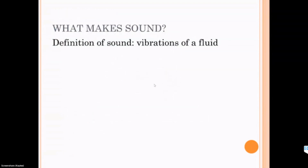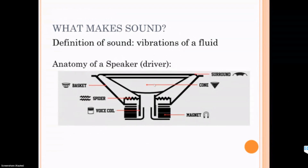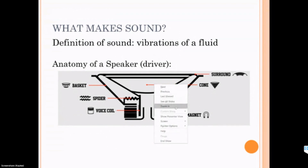Okay. So, what is sound? Well, sound at its fundamental is nothing more than a vibration in a fluid. Air, in engineering and in science, is considered a fluid. So, how do you make vibrations in the air? Well, talking does that, but we use what's known in engineering as a driver, or commonly we call it the speaker. Now, the speaker is comprised of several different parts.